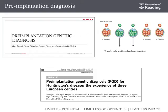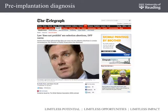And this was raised quite nicely in a slightly different context by Keir Starmer, who was the former director of public prosecutions. He was talking about it in the context of abortions, and that in UK law at the time, this is a few years ago now, the law does not prohibit abortions that select the sex of the baby. So you could select whether you have a male or female child, or you could prevent having a male or female child at a later stage in pregnancy. Now, the implication of pre-implantation genetic sequencing is you can do that at an in vitro stage, and you can select whether you have a male or a female child much, much earlier in the developmental process.